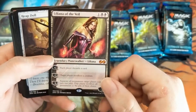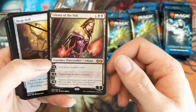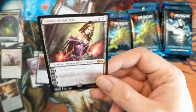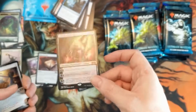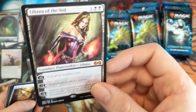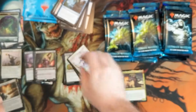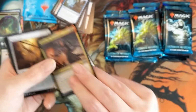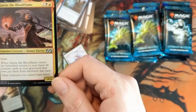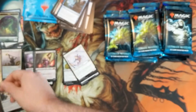There we go. Liliana of the Veil, baby. Sorry, I didn't mean to pound on it, but I didn't realize it was going to make that horrible sound. Probably the most valuable card in the entire set, and definitely one that I've sought after. The only thing that would make this better is if we had a Liliana in here as well. But, ooh, yeah. Nice. Oh, what a great pull. But then we got the foil legendary Garna, the Bloodflame. Whatever Bloodflame is, that doesn't mean anything.